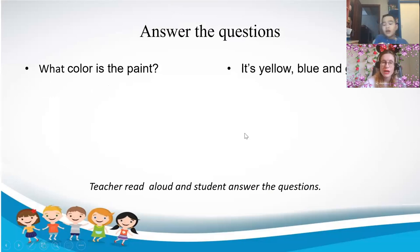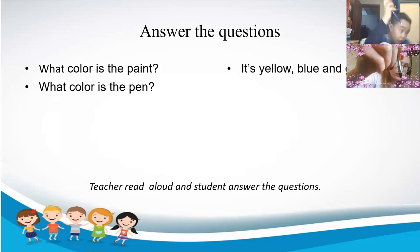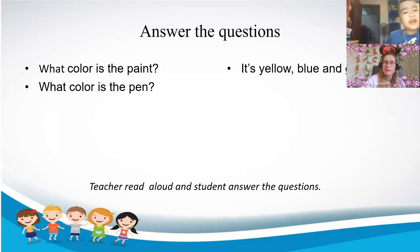What's this? Okay, so what color paint is it? It's yellow, blue, and green. Good job. What color is the pen? It's blue. Oh, right. So you have a blue pen. What color pen were the children using? Oh, and the pen is yellow. Okay, very good.